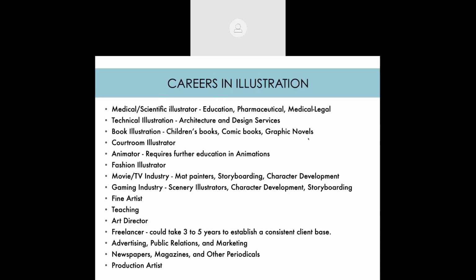So, careers for illustrators. There are all different kinds of careers you can get into. I've listed a few, and I'm just going to quickly go over them. So medical scientific illustrator, which is what I do, they can go into the areas of education, which is what I'm doing. But there's also pharmaceutical, where they do marketing for pharmaceutical companies, anything to sell their products, they require illustrative work for.